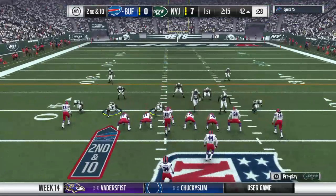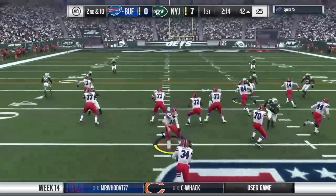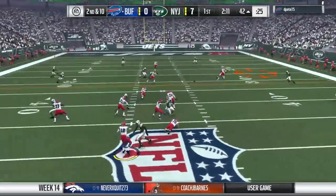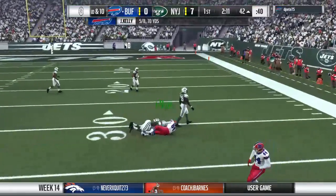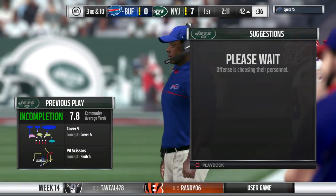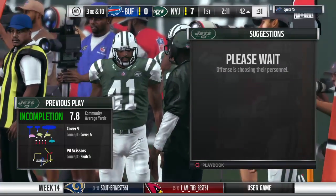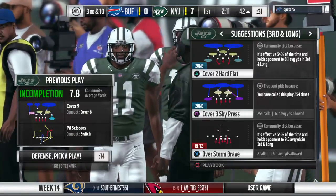Yeah, he's been hurried. He got rid of it before taking the hit, but incomplete. They come up in an offset I. Now he'll look to throw here on 2nd and 10. As tight ends go, he might not provide the super flashy plays very often, but he's pretty reliable. Usually an excellent target and normally catches what's thrown to him, but he didn't on that play.